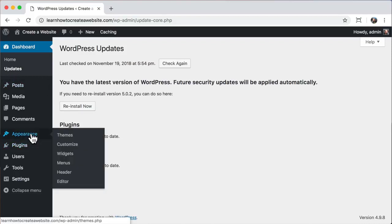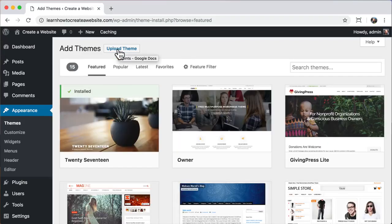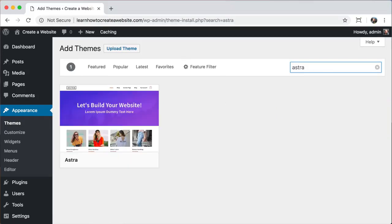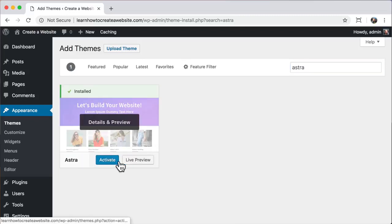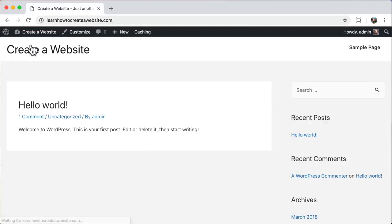So to change your theme, just go to Appearance and click on Themes. Then click on Add New. And there are a whole bunch of themes to look through. But this tutorial is based on the Astra theme. And if you don't install the Astra theme, then you won't be able to follow all of the instructions. And this theme is really super amazing because you're allowed to install websites on it in seconds. So we're just going to search for Astra, A-S-T-R-A, and we're going to click on Install. Then we're going to click on Activate. And now if we visit our website, we're going to see that it has changed its appearance.